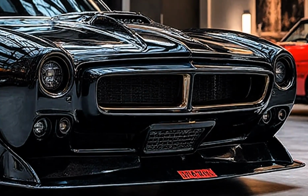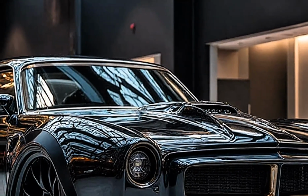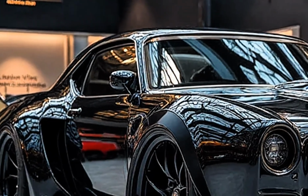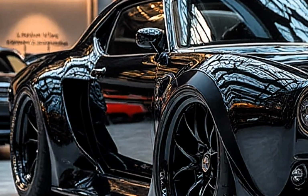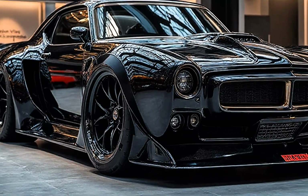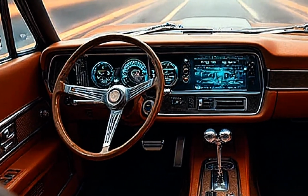Now, let's talk performance, because this is where things get really interesting. Under the hood, the Roadrunner is offered with two engine options. A naturally aspirated V8 that delivers raw, old-school power, and a hybrid-assisted variant that boosts horsepower while also improving fuel efficiency. The base V8 pumps out over 500 horsepower, while the hybrid system pushes the numbers even higher, giving the Roadrunner acceleration times that rival today's top sports cars. Plymouth claims a 0-60 time in the low 4-second range, and while we'll test that later, on paper, it's clear this car is built to compete with the Mustang GT and Dodge Challenger head-on.